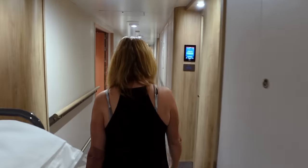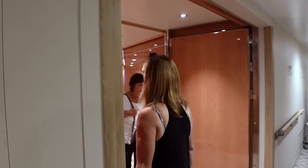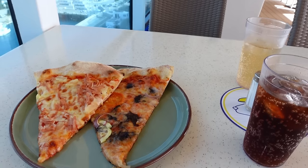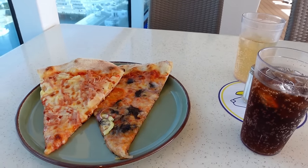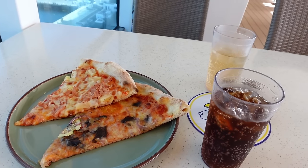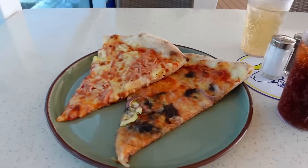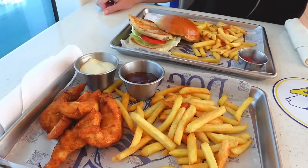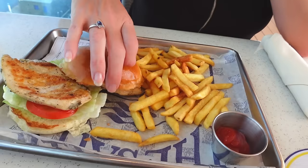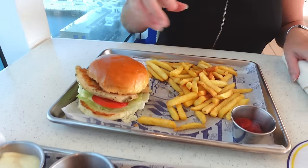We are off to find liquid first, food second, hopefully a pool and lounger third. Okay, we are starting with a little bit of pizza appetizer before our main lunch, and a couple pops. Sodas for those south of the border. Okay, we have opted for the salty dog chicken fingers and chicken sandwich. That's a new try for us to see what that's like. Give that a try.